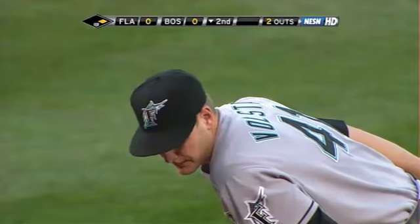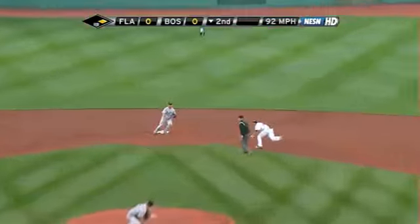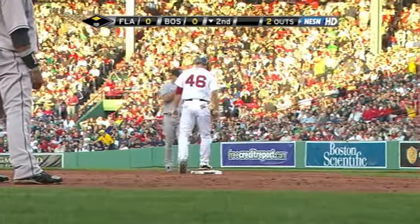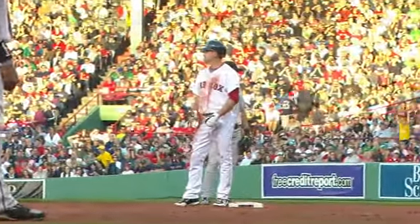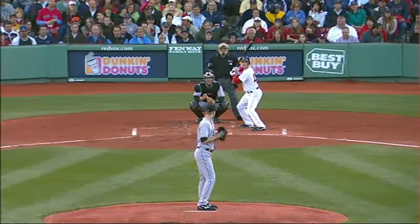This guy's slide stepping as big as he is, 6'8". Hurry up, throw it. There goes Ellsbury. It's a ball inside. The throw not in. He must have saw a video of this, the Volstad. He knew there's no way he can get me. Should have.